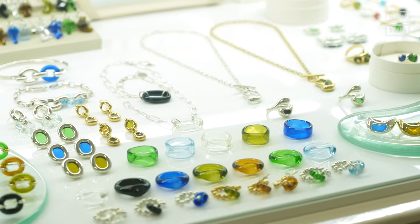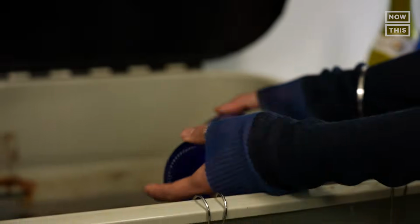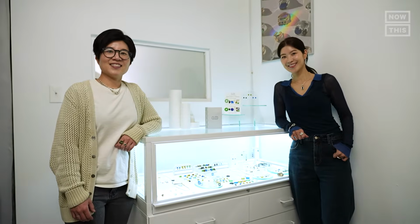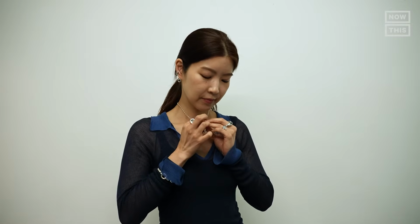You might think these are real gems, but they're actually eco-gems made from upcycled glass bottles. It's just trash, but we make it luxurious and beautiful. It takes talent to turn trash into treasure, and jewelry makers Suye and YJ collect glass bottles from downtown LA restaurants and upcycle them into high-end jewelry. So high-end that it's been featured in fashion magazines, runways, and even worn by celebrities.